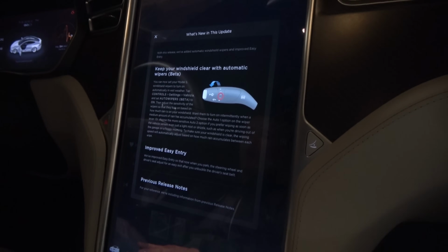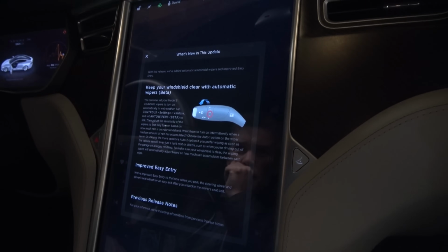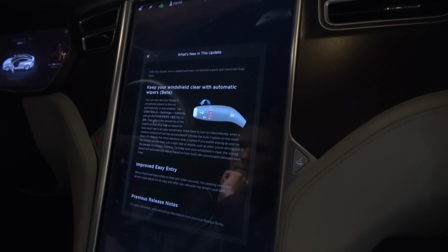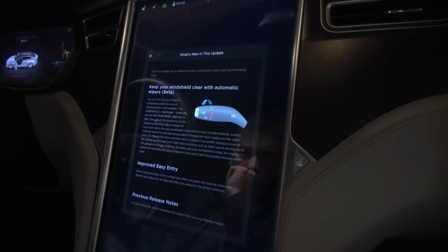And there are 2 options, though. Option 1, the wipers wipe when medium amounts of rain have accumulated. Option 2, if you prefer them to wipe as soon as the vehicle senses even a light mist or drizzle. Oh, okay. So it'll be more constant, whereas the first one is kind of intermittent, and this one will be more constant for level 2.